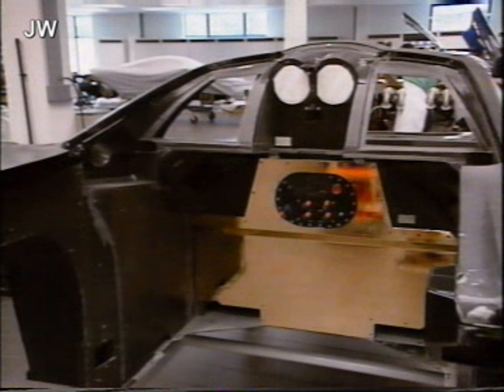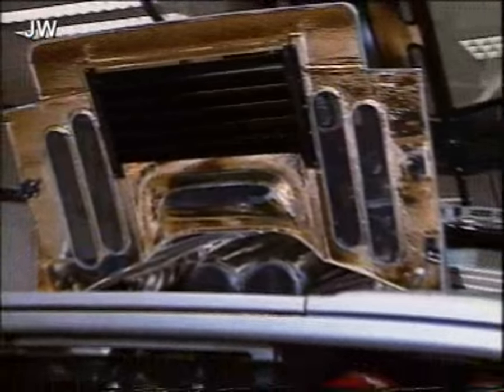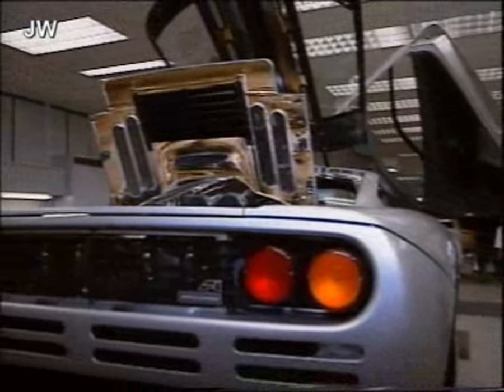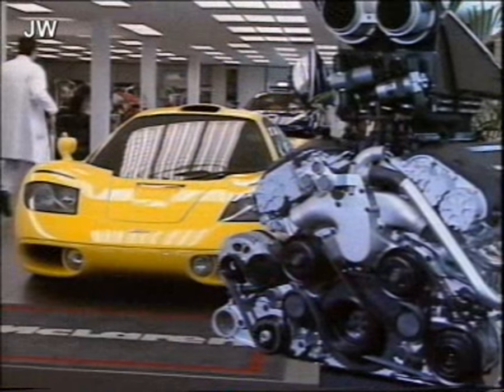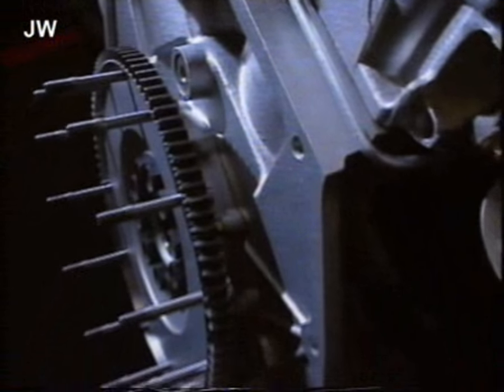Gold is the best heat reflector, so the engine bay is lined with gold. Murray turned to BMW for his engine. The 6.1-litre non-turbo V12 produces 627 horsepower. Murray only asked for 550, so he wasn't too unhappy when the engine came out 16 kilos heavier than the 250 he'd specified. Stress goes up.